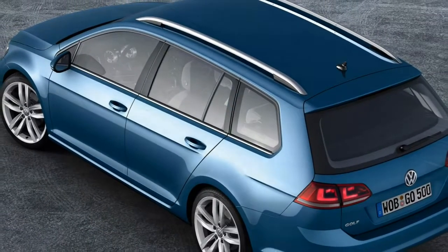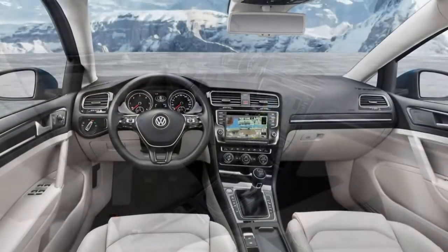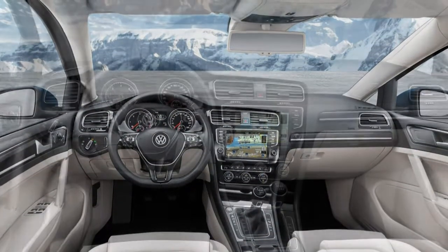The bad points of the Volkswagen Golf Estate: more expensive than rivals, options on the dear side, still no GTI estate.